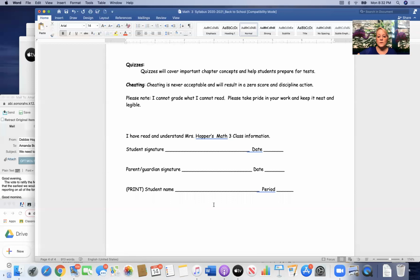And then there's a place for you to sign and your student to sign. And we can get that when we get them back to in-person learning.